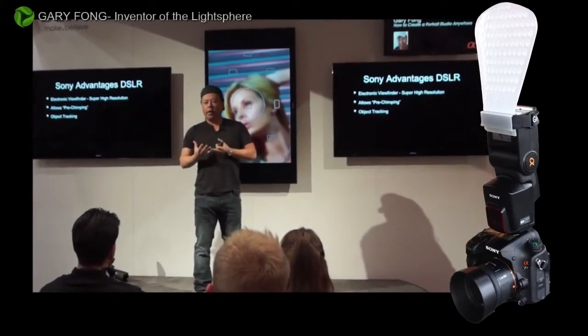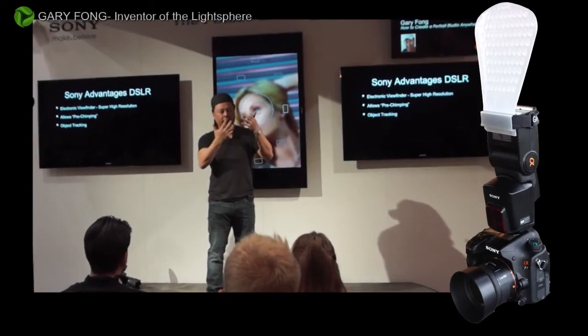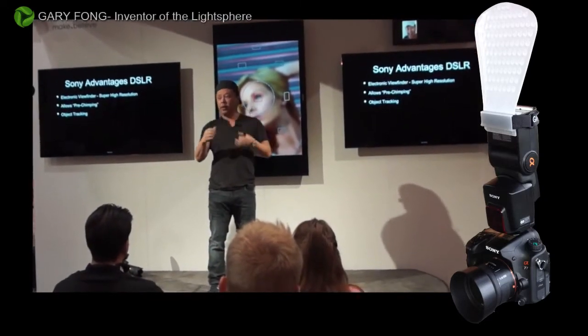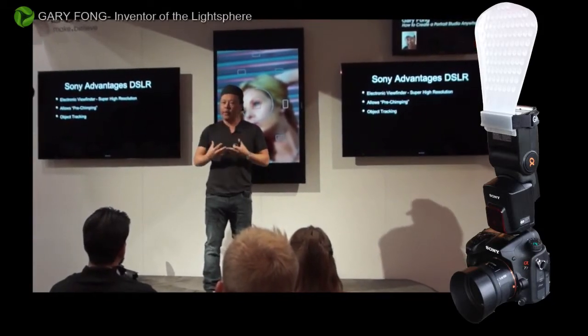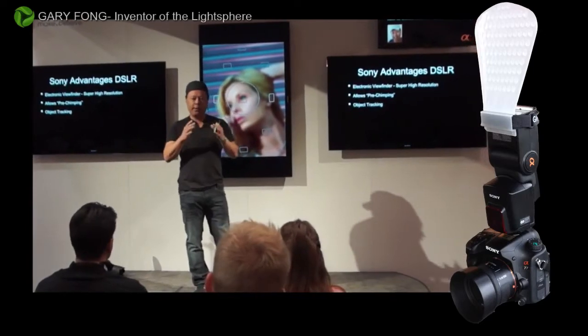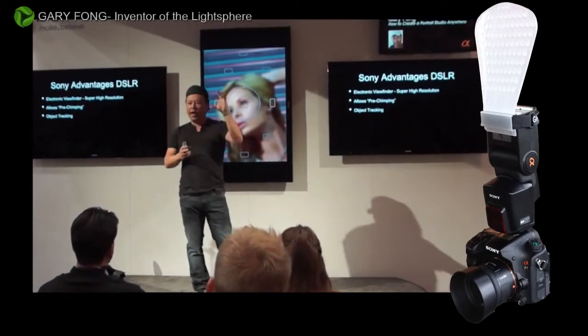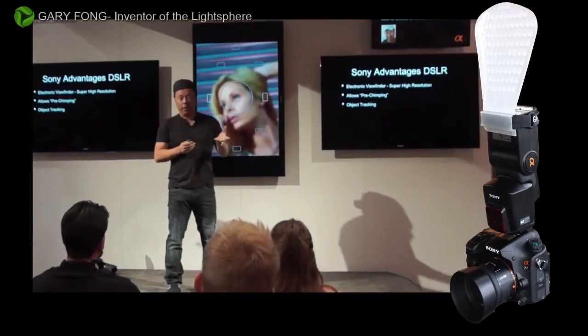A regular Nikon or Canon cannot do that because it is an optical viewfinder. There's no information that's live going to the sensor unless you use live view. And when you use live view, because the cameras aren't really designed to be primarily electronic viewfinders, you're not going to really see the ability to track things. So the Sony actually has some really cool things.